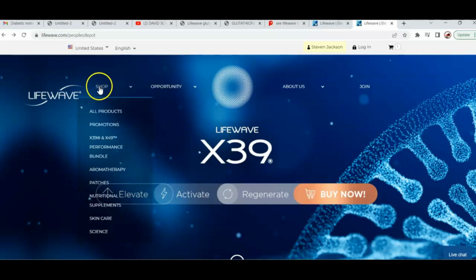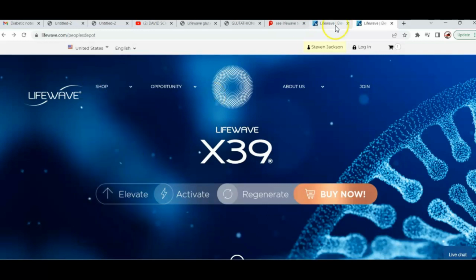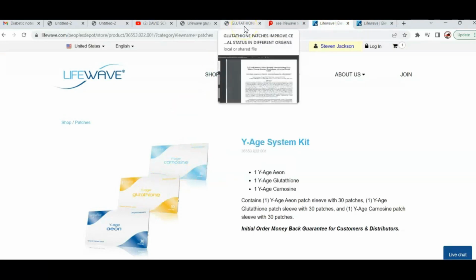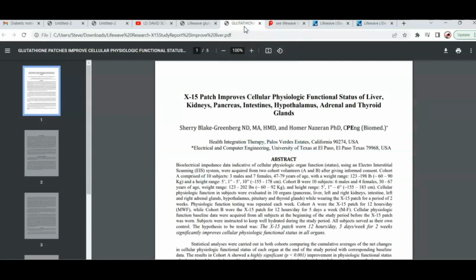So this is the site for Lifewave. If you're looking for patches, you would hover here and click on patches, and you would come to the various patches. What was asked was the effect of Lifewave patches on some of these particular organs. This published study talked about a study done using the X15 patches, which I mentioned is now the glutathione patch system. It proved to have an increase in function of these various glands, including the liver as well. I just wanted to share that.